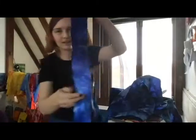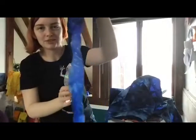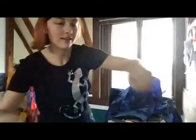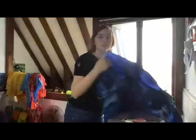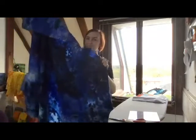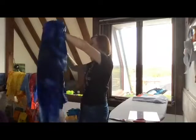And there is that one. I do love how this blue came out so much. It's going to have some really nice tones across the blocks. So now I'm just going to move this fabric out of the way. There it is again for those of you who didn't see it earlier. Again, I love this fabric, especially in the sunlight. It's so pretty.